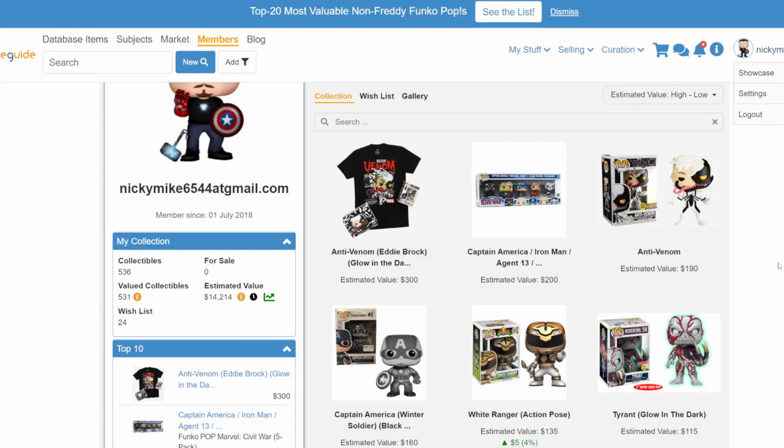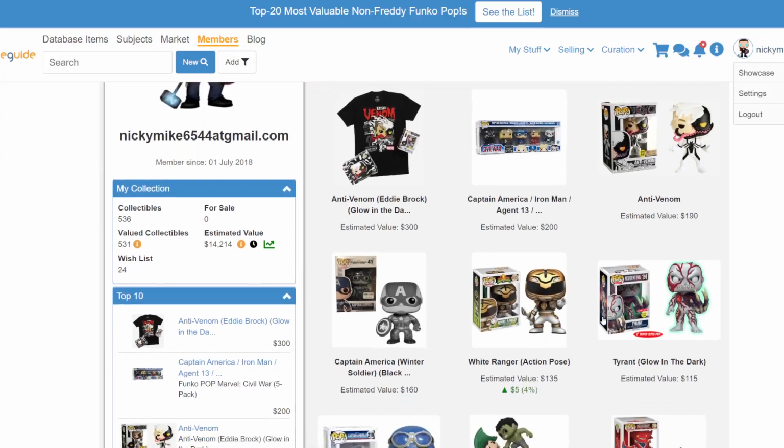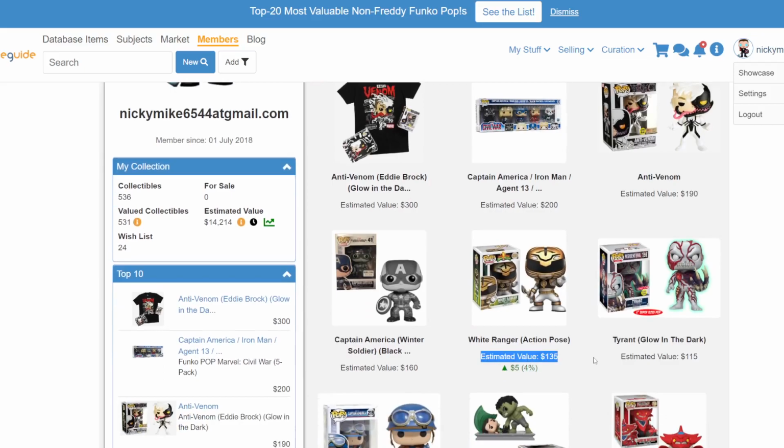I use it highly because one, it's free. Two, it keeps your collection together. So if you ever want to sell it or see where things are going up and down, you can see it on here. With obviously the passing of JDF, Jason David Frank, you guys can see here the White Ranger Funko Pop has gone up significantly. It says 4%, but this used to be like a $12 Pop, and now it's $135 with his passing, which I will never give away my Funko Pop of Jason David Frank. Also, my Stein stuff, never going to happen.